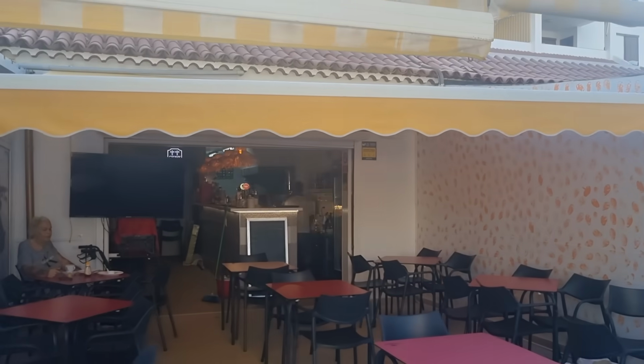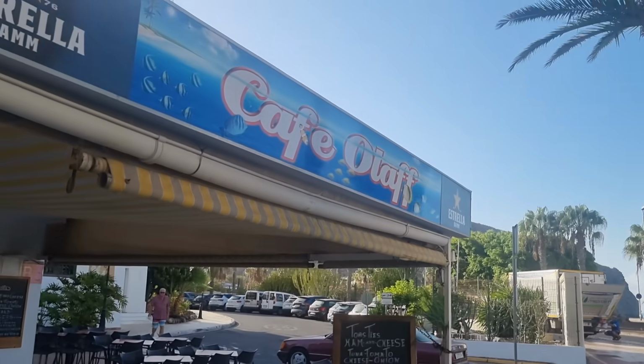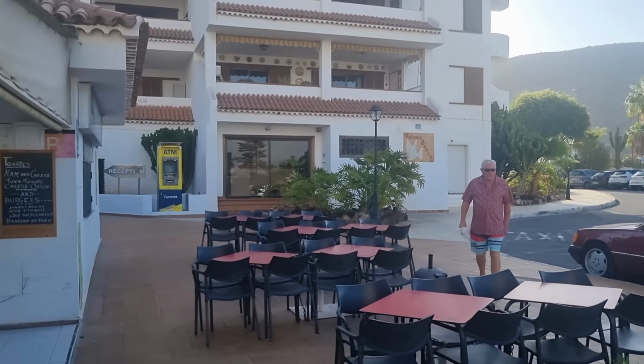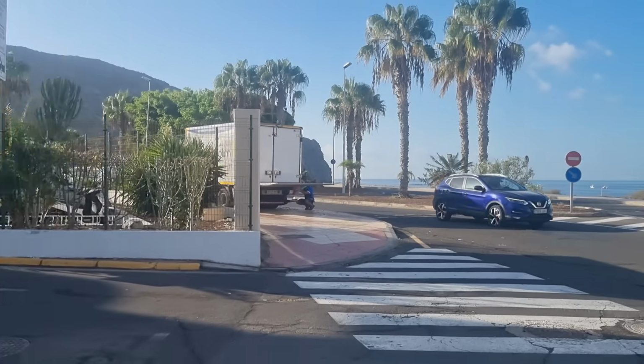Penny farthing, it's in there. And we've got Cafe Olaf at the end. This is, I think, not open yet, but when this is open, it's really, really busy. A lot of people who stay in Paloma Beach will sit here. I've met a lot of viewers actually, just sitting exactly here. So it's right at the end here.